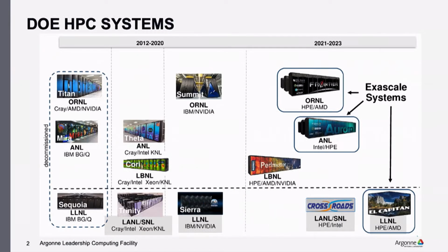Let me start from a wide range perspective of what DOE has been doing in the HPC space for the last several years. In that slide, we have some old machines that were deployed back in 2012, where DOE decided to split between hybrid architectures, which Oak Ridge started deploying with Titan, the Cray AMD NVIDIA accelerated system, and Argonne continued deployment of the IBM Blue Gene line, which is a many-core architecture based on 16-core PowerPC A2. Similarly, Lawrence Livermore National Laboratory was deploying the IBM Blue Gene Q, which is twice larger than ours.